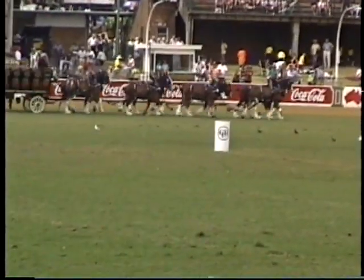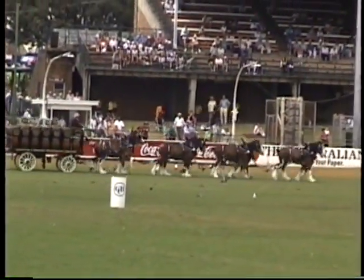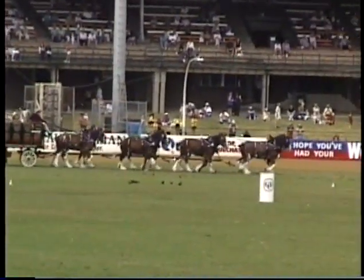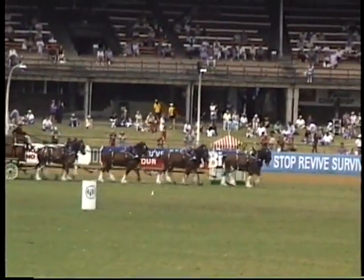But now Terry Goodyear controls the team by either using the reins or by voice control. Now we do have Terry mic'd up, and in a moment or two when he starts to do some of the driving manoeuvres, we will actually bring the volume up so that you can hear Terry talking to the horses.